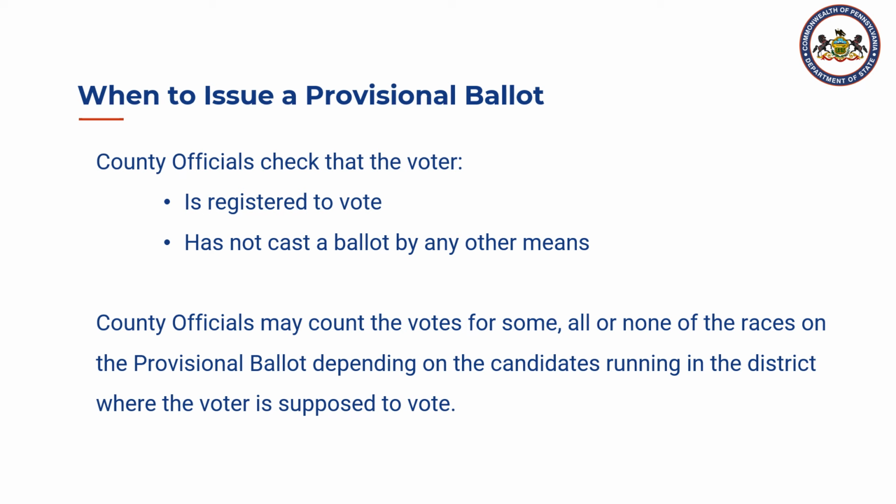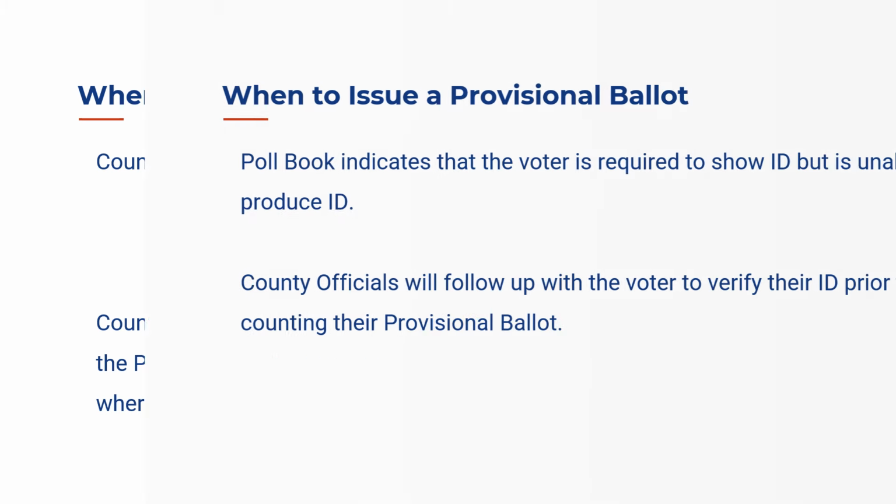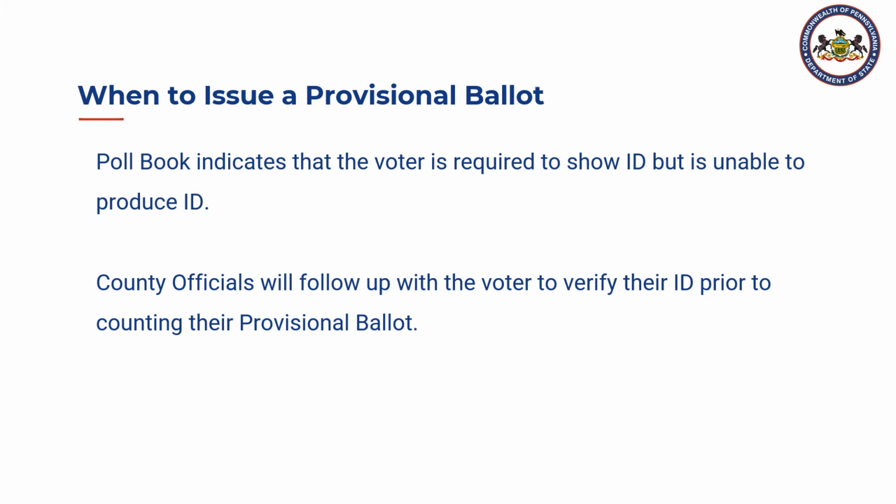As a poll worker, your job is to provide the voter with a provisional ballot for the district where you are serving. If the poll book indicates that the voter is required to show ID, but they are unable to produce ID, they can only complete a provisional ballot. County election officials will follow up with the voter to verify their ID prior to counting their ballot.